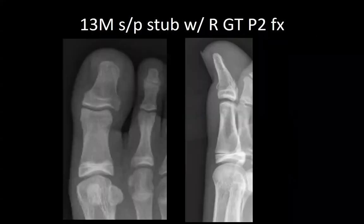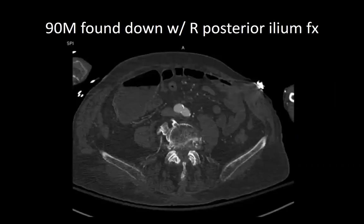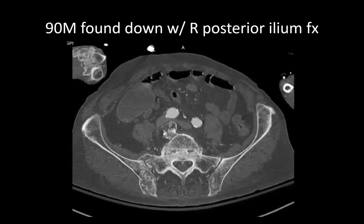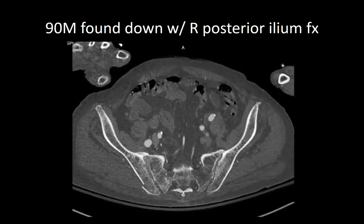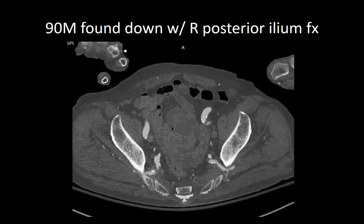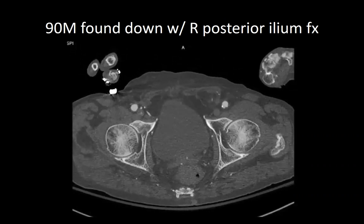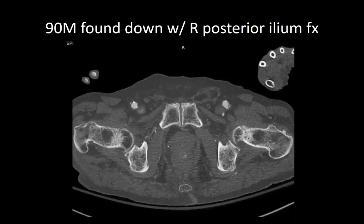Thanks, guys. Next is a 13-year-old male. He stubbed his toe playing soccer, with a right great toe P2 fracture. He's made weight bearing as tolerated in an arch sole shoe. Next is a 90-year-old male found down, found to have this right posterior ilium fracture. It didn't appear to affect the rest of the pelvic ring, so he's made weight bearing as tolerated.